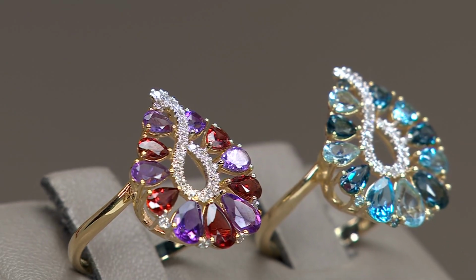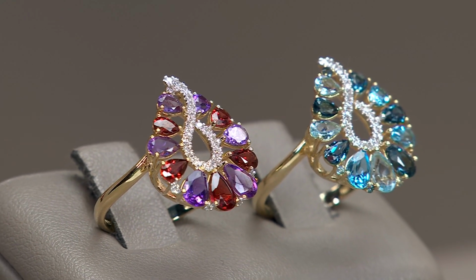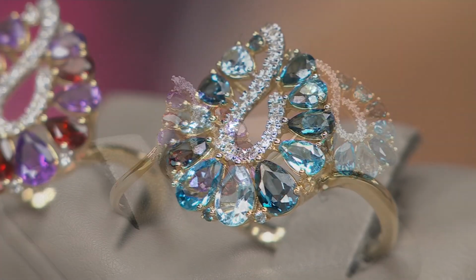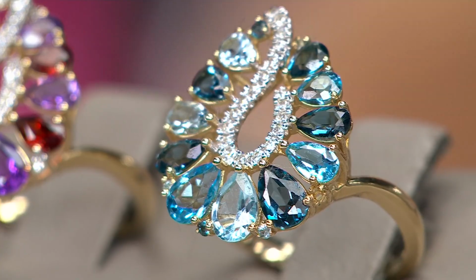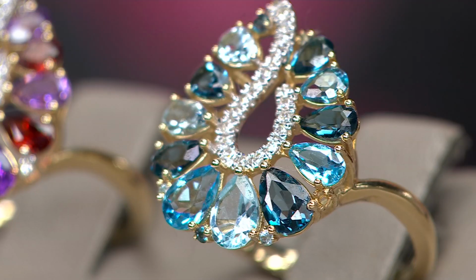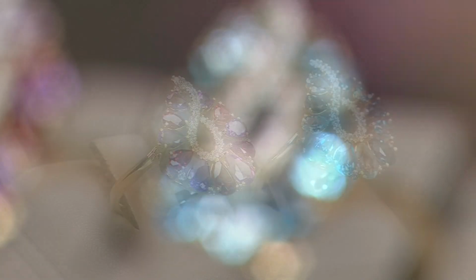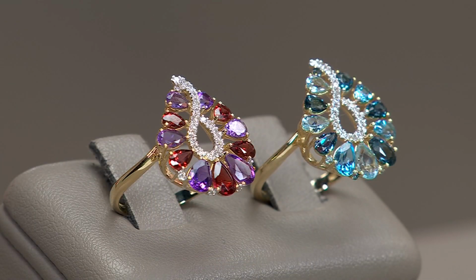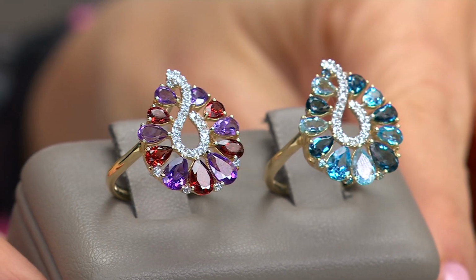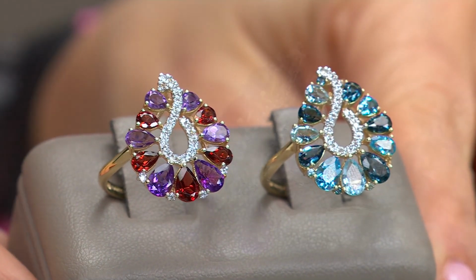Oh, I love this line so much. Very high-end couture jewelry, a family-run business. When you hear the story, you can talk about centuries, really. From the sourcing to the designing, they do it all, and they do it unlike anybody else. These are unmistakable works of art.